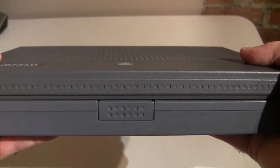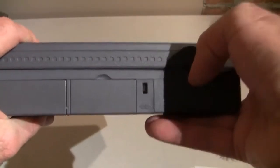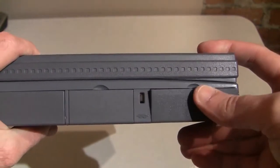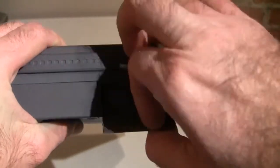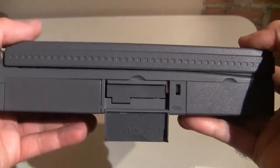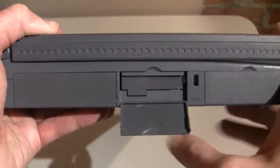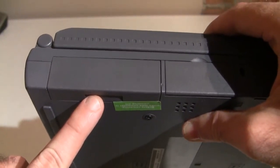Now, this computer has a lot of different ports and compartments, so I will start on the side here. This is a PCMCIA slot, which is empty. Right here you have your security slot. This is an audio access door where if you upgraded your laptop with an audio card, you got some additional features like a headphone jack, microphone jack, etc. Oh my god, that was an option. This is the hard drive, which can slide out.